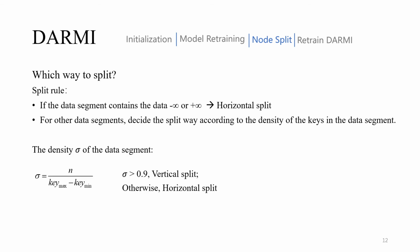Dummy will dynamically select the split weight based on the data distribution. If the data segment contains minus infinity or infinity, it means that the range of keys that can be inserted is larger, and this node is more likely to be split in the near future. In this case, the node is preferred to split horizontally to avoid the index structure being skewed.